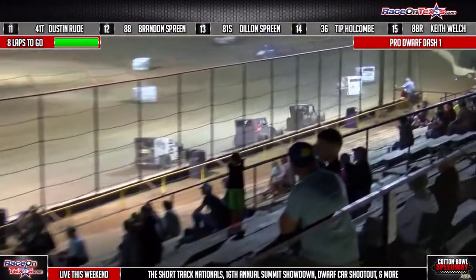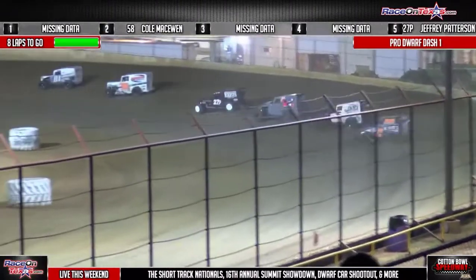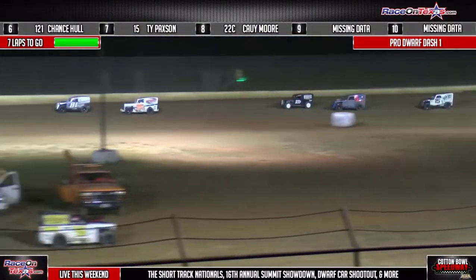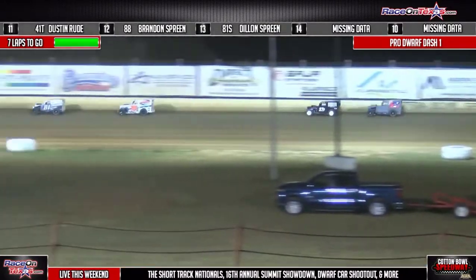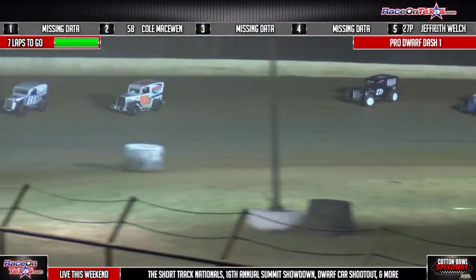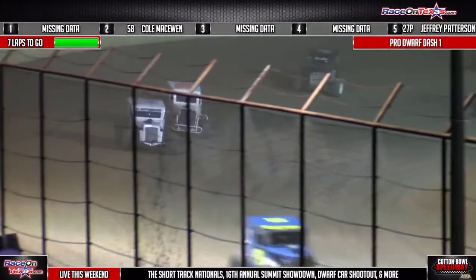Patterson holding on, but here comes Paxson. Paxson trying to find the drive. He'll get back in line as everybody goes to the top of the racetrack. Once again, it's a freight train up on the top of the speedway. Chance Hull rides there in that battle as well. Out of turn number four, here they come around. This is going to be lap number four.